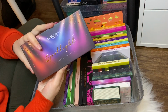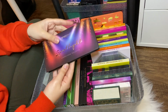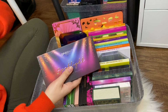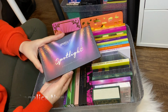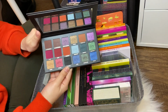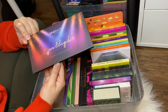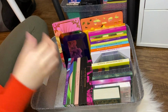And this has been in my collection since like the summer, and I haven't even used it yet, but I want to because everybody has raved about this palette, especially Angelica. I don't know how to pronounce her last name, but she's a YouTuber I follow. She's from Sweden. She's beautiful, and she had raved about this palette, and I got this instead of getting the Born to Run palette from Urban Decay because this is more vibrant and more pretty. But I just haven't reached for this, and I'm so mad at myself for not. But I am definitely keeping that.